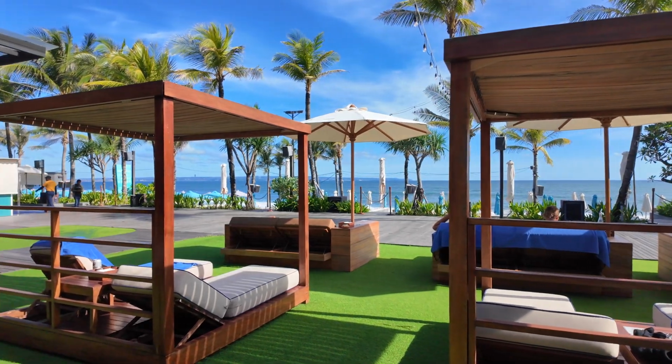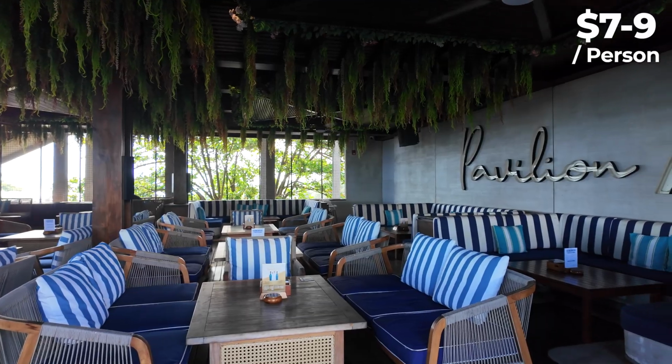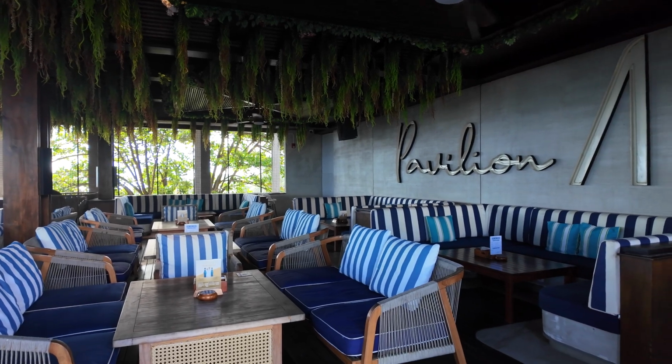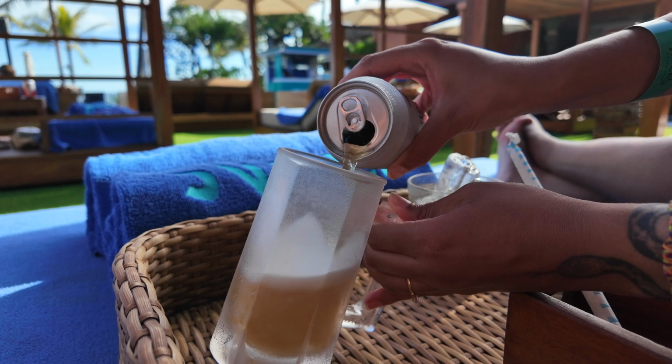You can spend the whole day there, and depending on the package, it can get pretty expensive. But there's also a cheaper online ticket you can buy starting at around $7. That one includes entry, a free drink, and access to the pools and most of the main areas, which is already a great deal for what you're getting.